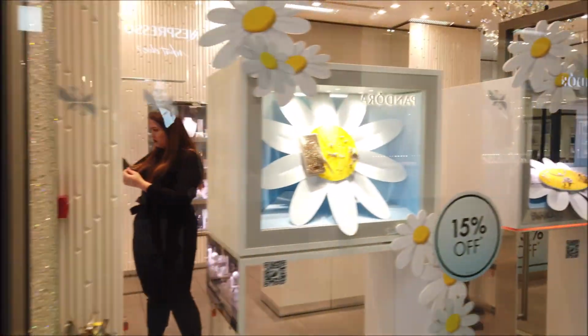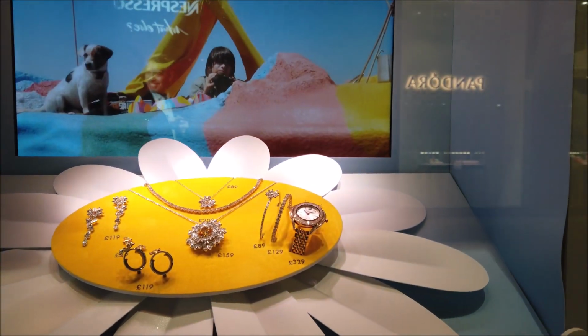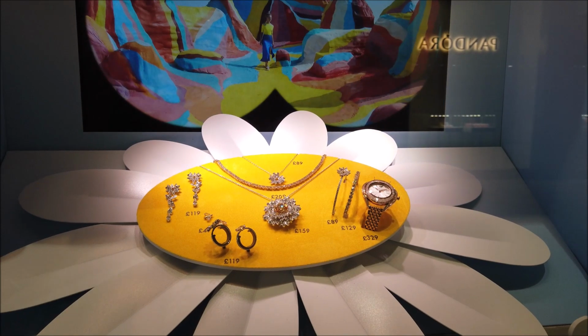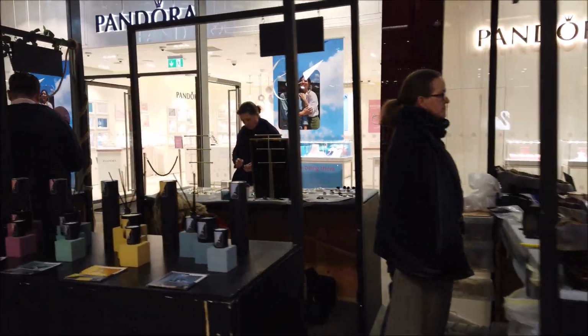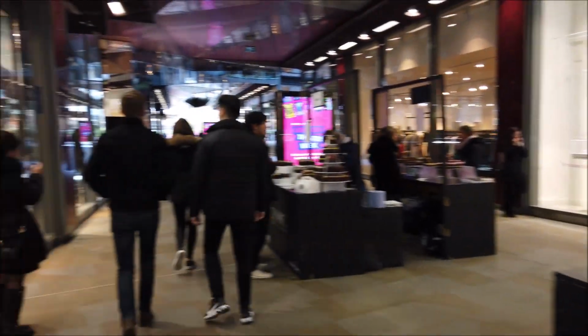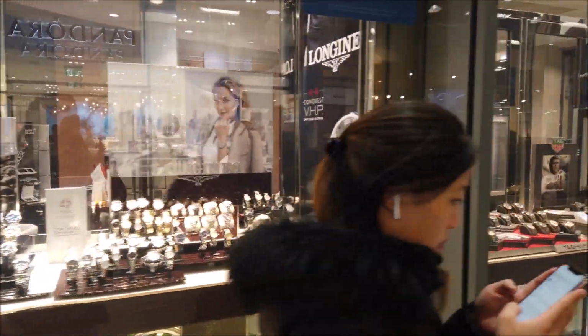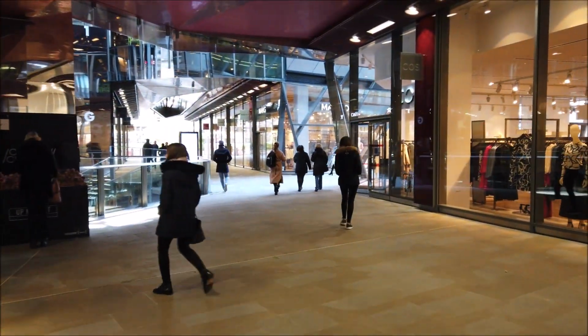Swarovski crystals with a 15% sale. See what they got here. What am I seeing for 159, 209, 329 for the watch. We've got Pandora over here. Ooh, we've got German whole grain baker's shop. I do love brown bread. Fraser Hart, lots of watches. Tag. What else have we got?